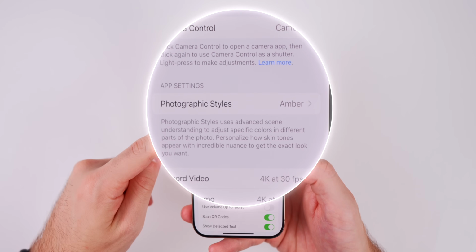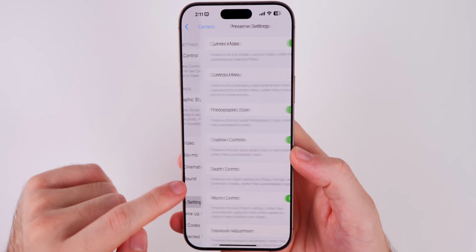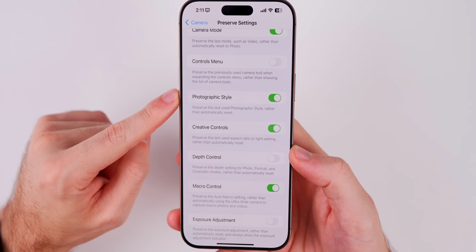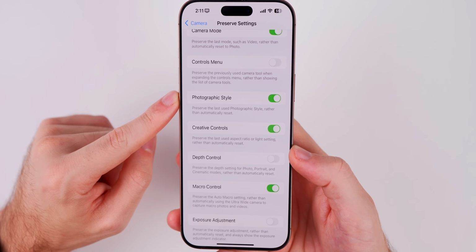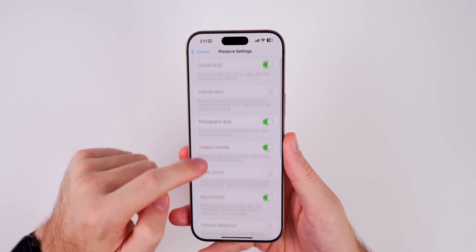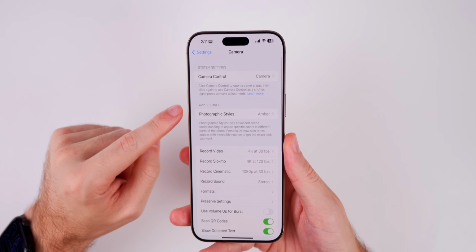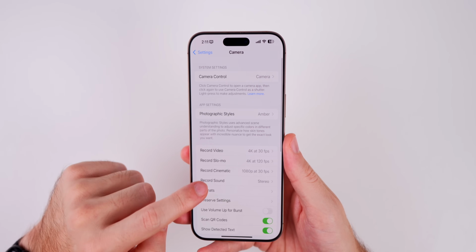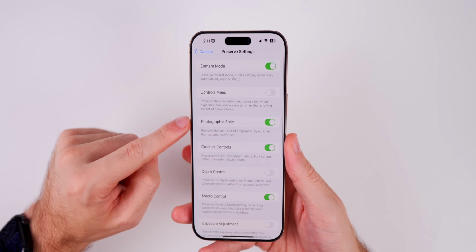You can see it there as amber. Now also you want to go into preserve settings right here and make sure that photographic style is enabled so it preserves your settings and saves them for the next time you go into the camera app. And that's great if you don't want to always use the default setting. If you don't have that selected, it will always just default to amber instead of what you shot previously. So you want to make sure that your preserve settings are on for photographic style.